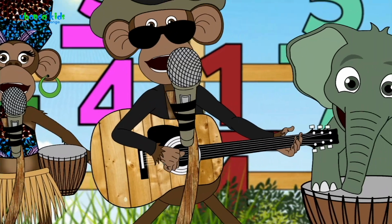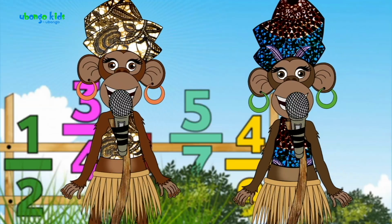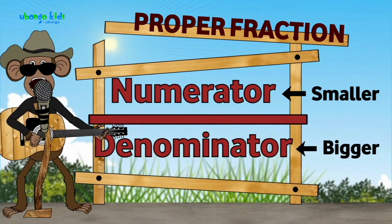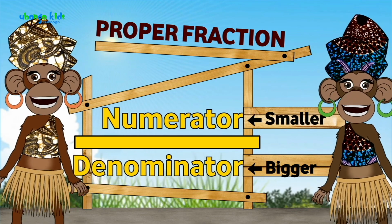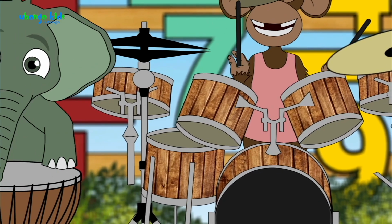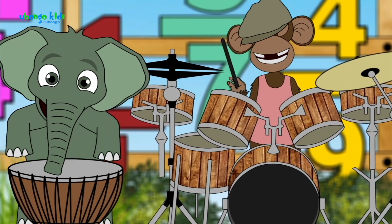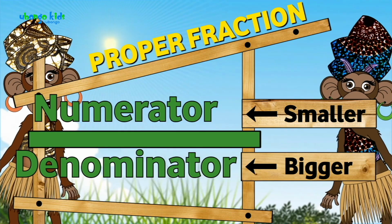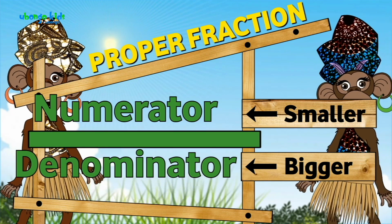Don't you forget, or else you will regret. A fraction is proper, the numerator smaller. Denominator bigger.